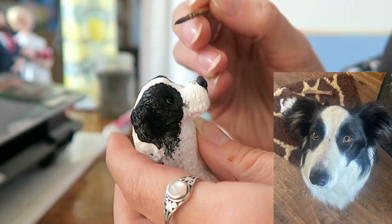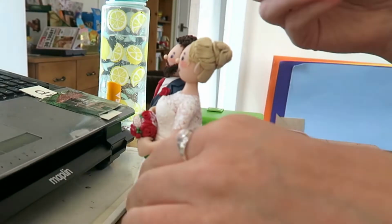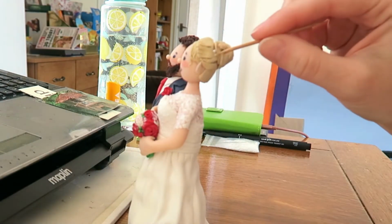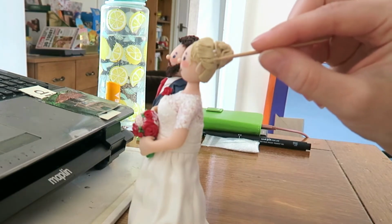It really just depends. Every single one is different because of course every single one is personalized to the people or the pets that I'm making. So my strategies of how to do them have to adjust quite a few times, but I've made a lot over the years, so I've got quite a repertoire of how to do different effects and things now.